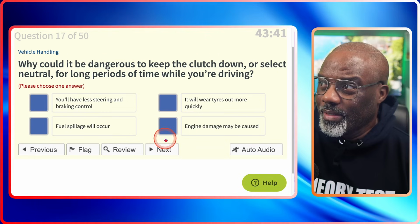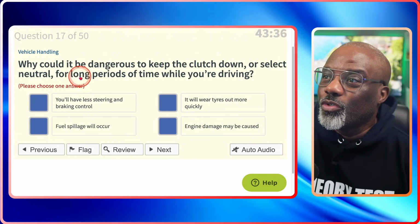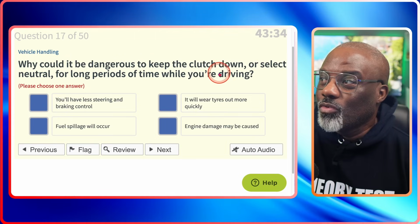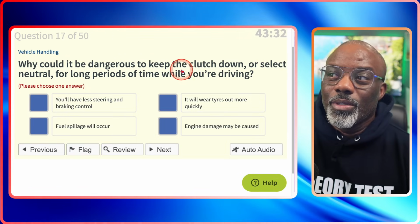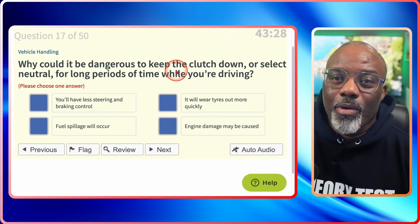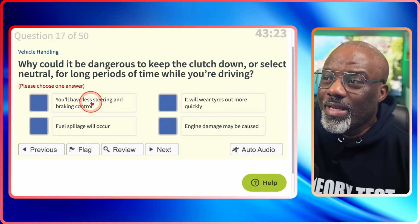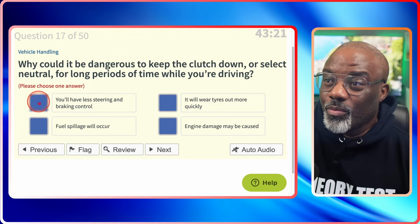Shouldn't be anyway. Why could it be dangerous to keep the clutch down or select neutral for long periods of time while you're driving? Keeping the clutch down is known as coasting, and it's lack of engine braking or lack of control of the car. So you have less steering and braking control. First one out again.